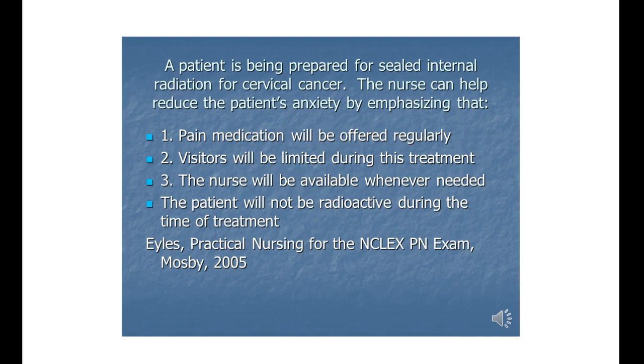We know number 1, pain medication, will meet a physical need, so we can eliminate that. Number 2 will not meet any need. Number 3 would help reduce anxiety and meet a psychosocial need. And number 4 is just not correct. That would be a knowledge-based answer because you know the patient would be radioactive. So you would come to this conclusion using test-taking strategies by correlating the need to find a psychological need answer and to decrease the patient's anxieties.